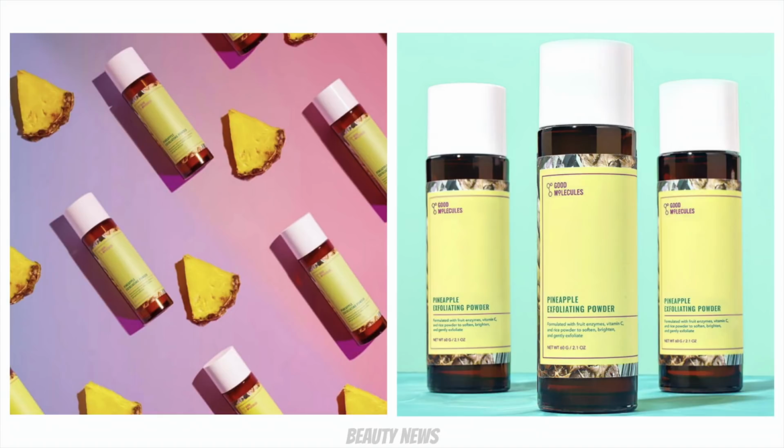If you want to try one of those chemical exfoliating powders, which are pretty popular, this is an affordable one to try. Surprisingly affordable one to try, because I've seen a lot that are closer to like the $100 mark. Yeah, so they're usually quite expensive.